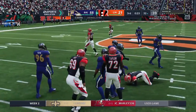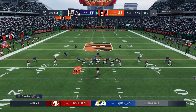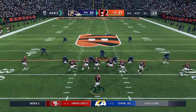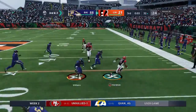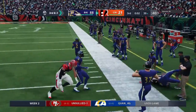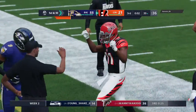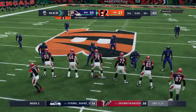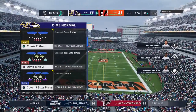Give him 7 there on the tuck and run, and they're in better shape now for third. That's a gain of 7. Brings up 3rd and 3. On 3rd and short, they'll try and pick it up through the air. It's going to be caught by Hardman. And he goes out right around the 39. Give him 7 on the play, and it'll give him a fresh set of downs. So from the 39 now, they'll come up on a 1st and 10.